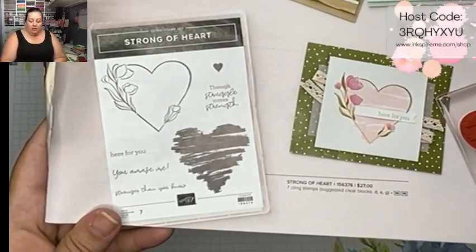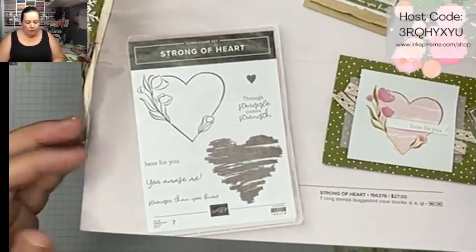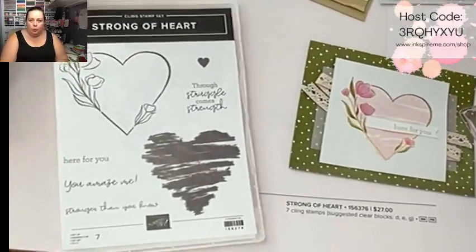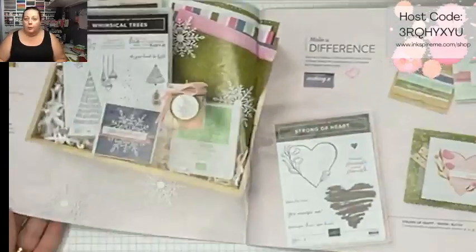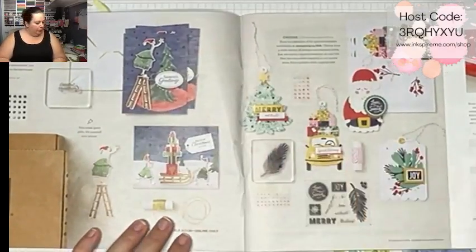So then we go through and it talks about our kits. So kits are a great way for those of you who love to craft but don't have a lot of time to do that to still enjoy creating. They are mostly all-inclusive kits. They'll come with your stamps, your inks, and everything is pre-designed for you. You just really need to assemble.